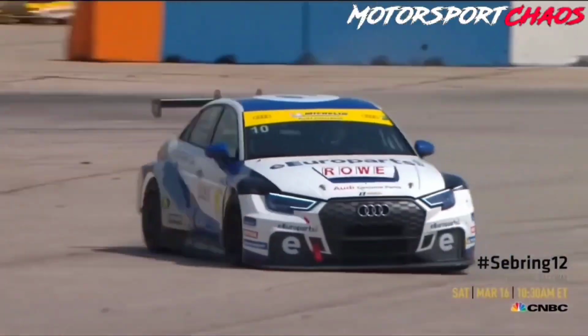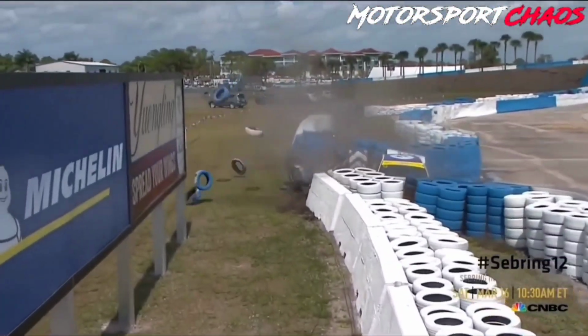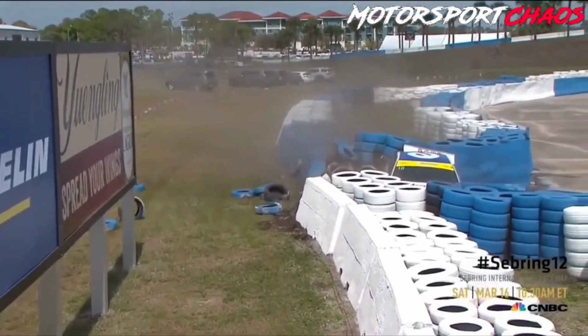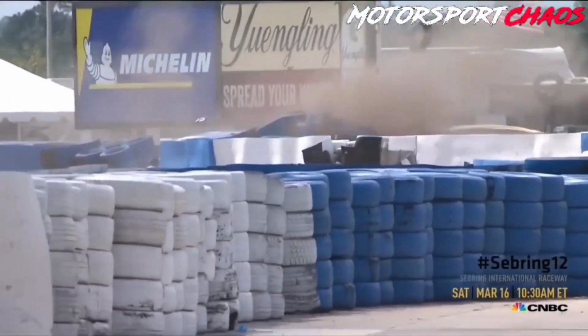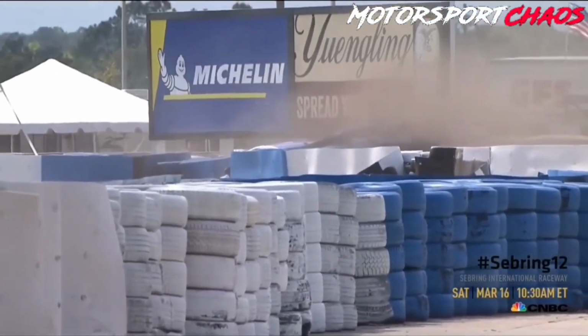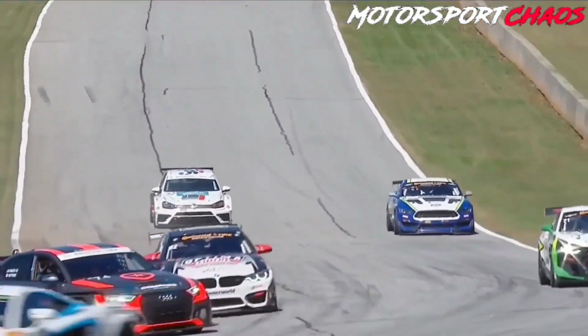Nice, he's gone straight on. Tried to turn, realised he wasn't going to make it. Flicked it back and sideways. That was either a stuck throttle or maybe some problem with the brakes. But flicking it round backwards puts a lot more cars at risk. Won the GT Le Mans Championship back in 2014.